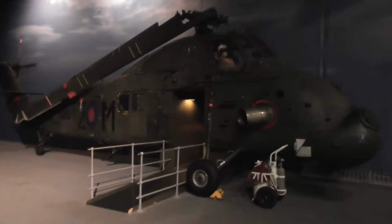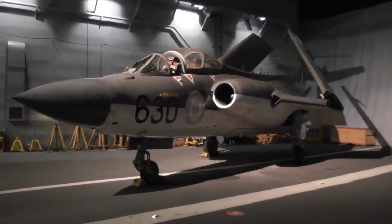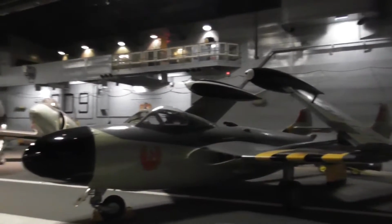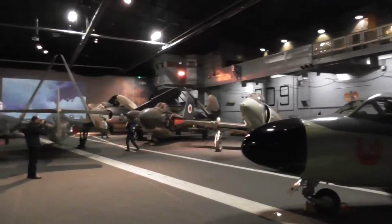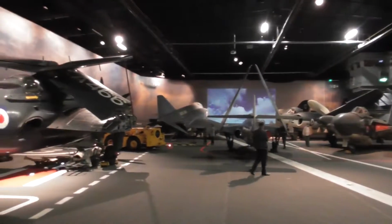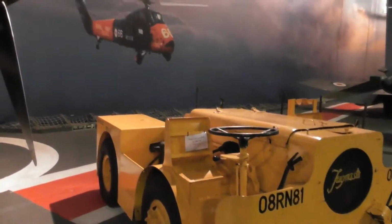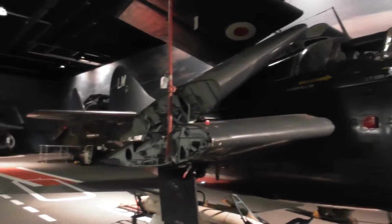The entrance to this hall is by a simulated Wessex helicopter ride from Hall 2. The hall itself is a simulation of a section of the flight deck, where aircraft are displayed as if they are on deck. Two large screens show the takeoff and landing of aircraft.